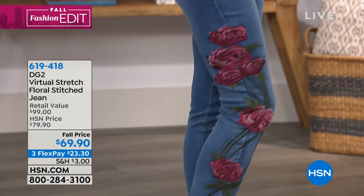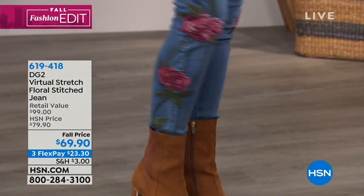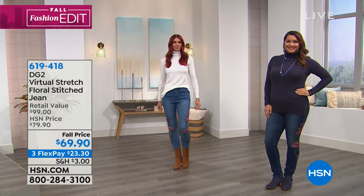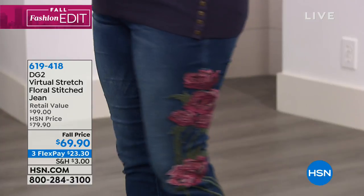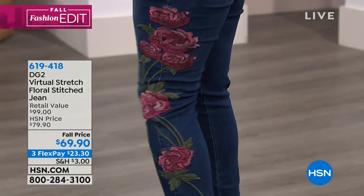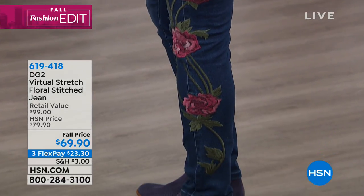Now this is virtual stretch. If you have shopped with us before and you shopped DG2, you might already know what virtual stretch is. But for those of you who don't, virtual stretch is the ultimate stretch. It's the all-way comfort stretch.